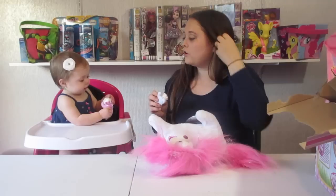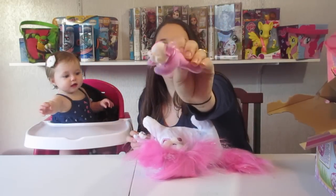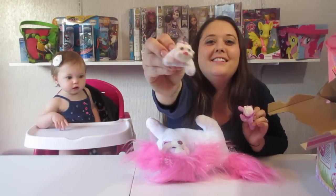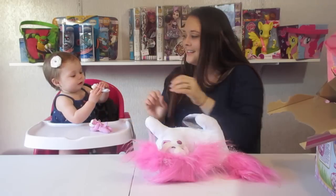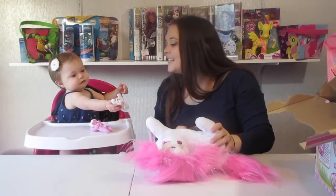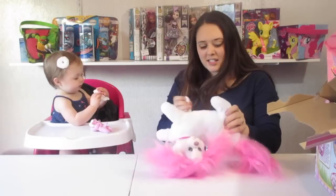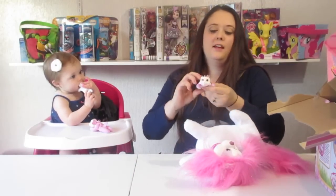Kaydence has got a little girl sleeping one. I'll show you that. And here's the runt. All white, but a little pink nose. Isn't that cute? Get kisses. Kiss, kiss. And it looks like we got 3. And here's another girl puppy.